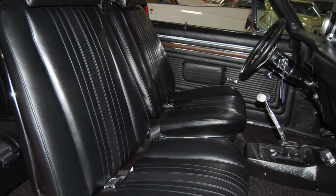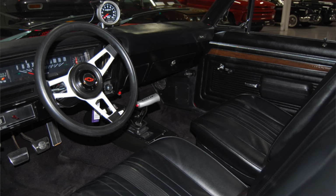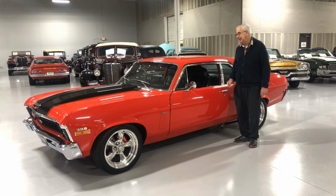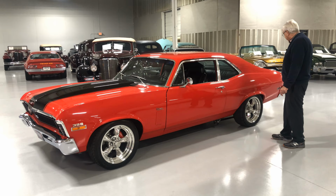Beautiful black bucket seat interior, 4-speed to boot. So this thing is set up to be a performance-oriented car. It has the extra tachometer on the dash, so for those of you who are in the drag racing mode, it's right there for easy visibility. They did put in the steering column, so you actually have tilt steering in this car as well, and the 3-spoke steering wheel custom for this particular car. It's got the American Racing polished aluminum rims with the radial tires, dual exhaust, of course.